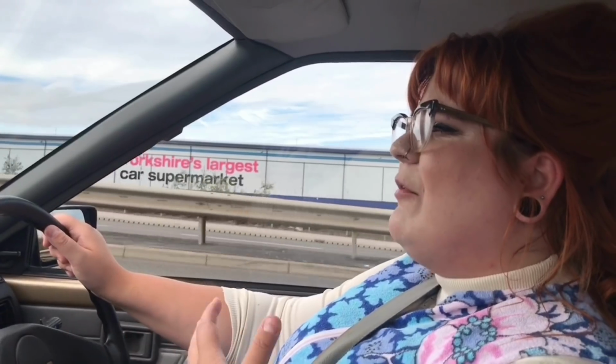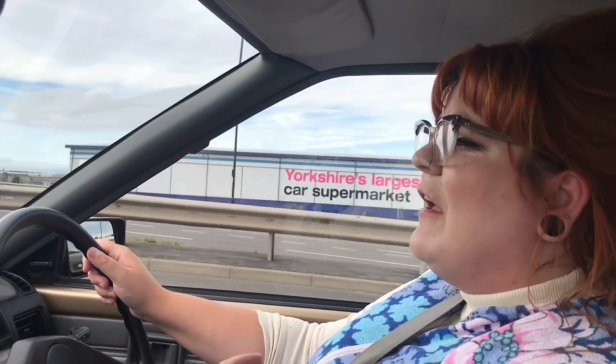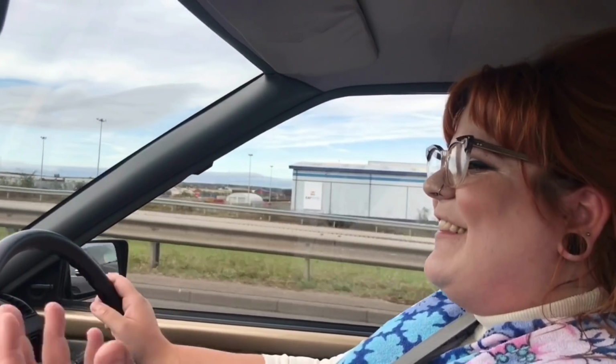Now, in terms of support from clubs and stuff, there seems to be a bit of an owners club going on for the Nissan and Datsun stuff, and you've got loads of events, retro Japanese stuff going on throughout the year. So there's a lot going on if you do choose a Japanese car.